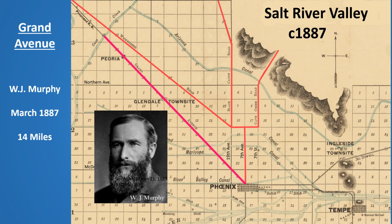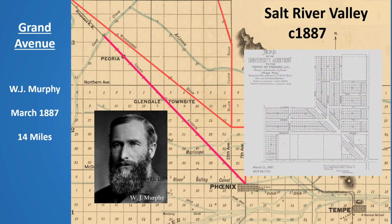At about 14 miles long, the road was initially only for local use and ended at the wash just beyond the future town site of Peoria. Murphy controlled many acres in the Northwest Valley, and Grand provided the access that he needed to market this land. The first residential addition along the new Grand Avenue was recorded within weeks of the completion of the road.